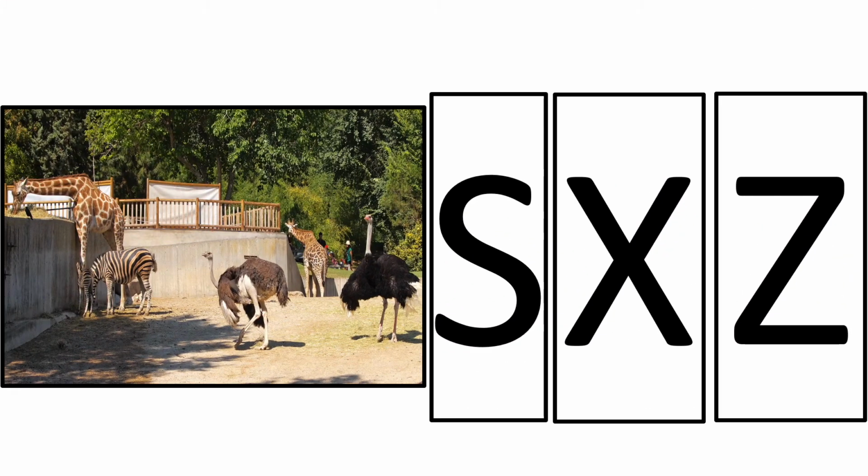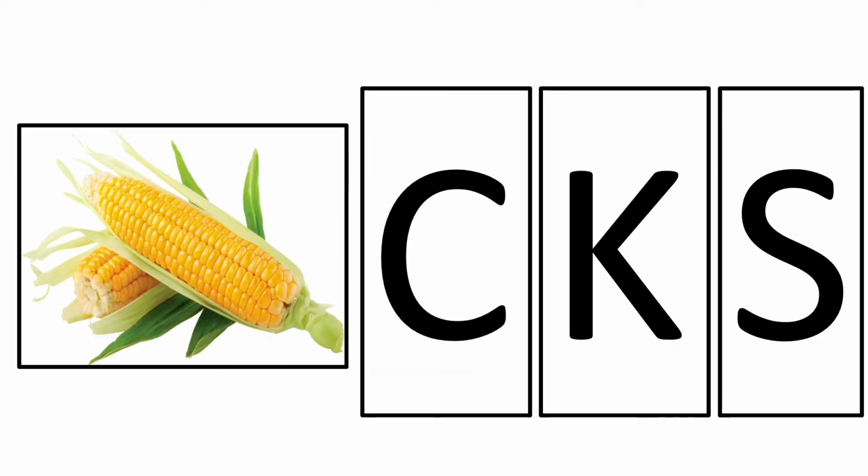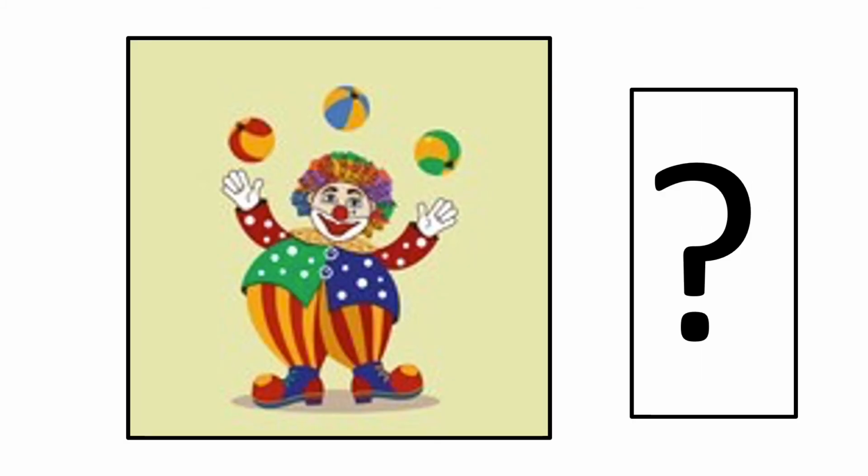It's time for matching first sounds. Here, you will choose the correct letter that goes with each picture. The word is zoo. Which letter does the word zoo start with? The word is corn. Which letter does the word corn start with? The word is juggle. Which letter does the word juggle start with?